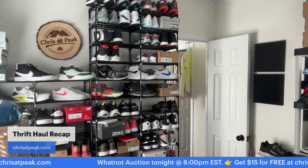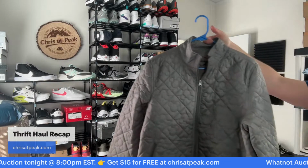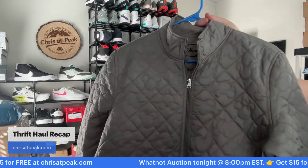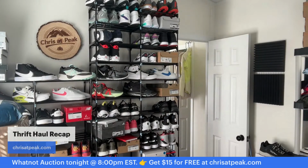Got some Disney. This is a super lightweight polyfill jacket right here. Nice spring fall jacket. Look at the all over Mickey Mouse. So we got some Disney for you. North Face men's and women's.